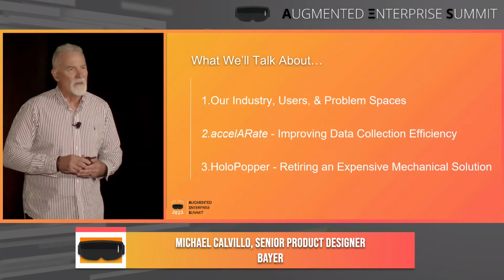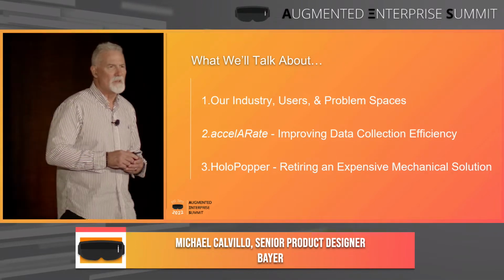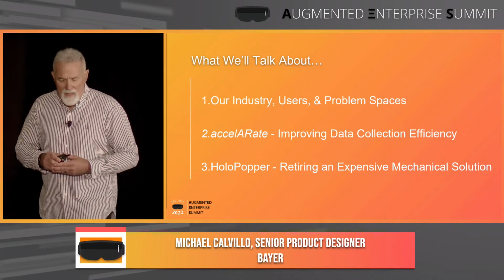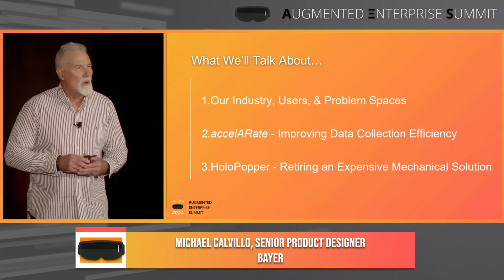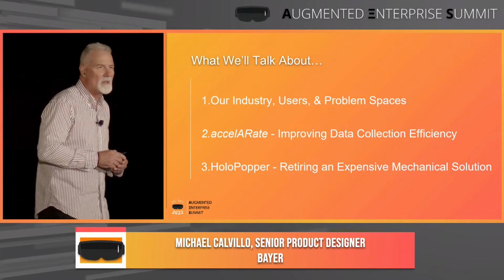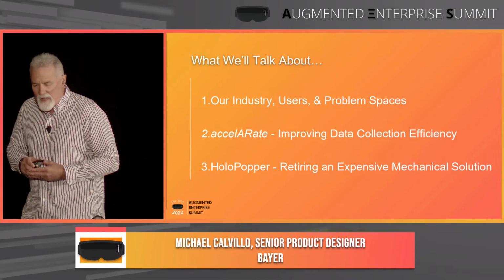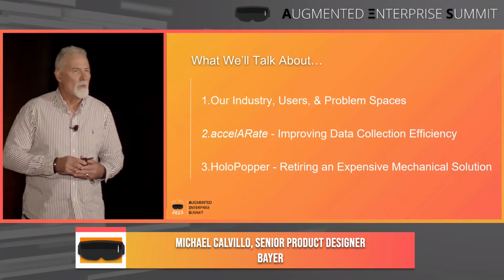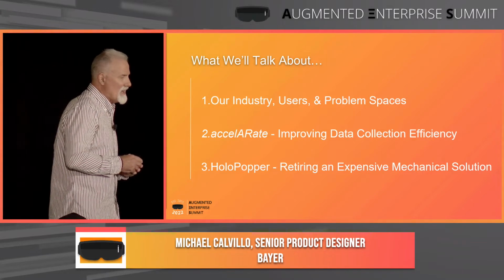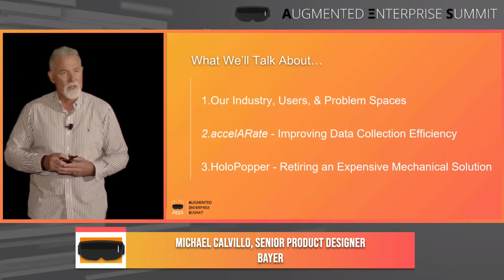We'll give you a little overview of scoping out crop science and what we do and who our end users are, and a little bit about what we do as product designers and how we ended up looking towards augmented reality solutions. Then we'll move right into our use cases. We have two different ones. One focuses on the smaller form factor, the smart glasses, and the name of the project is Accelerate. I'll talk about that a little bit, and then I'll move it over to Carrie, who will speak about the HoloPopper, a solution that we used to leverage the Microsoft HoloLens.